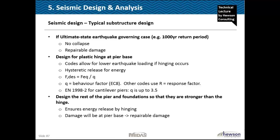And if plastic hinges form, to allow for the fact that energy is released through hysteretic effects, the codes allow for a lower earthquake loading to be applied. And the way that is applied is that the earthquake loading calculated from the response spectrum is divided by a behavior factor according to Eurocode 8, which is termed Q, or other codes use R for response factor. And to Eurocode 8 Part 2, for cantilever piers, bridges can use a Q value of up to 3.5 if plastic hinges are occurring and if yielding of reinforcement can therefore be relied upon to release energy.